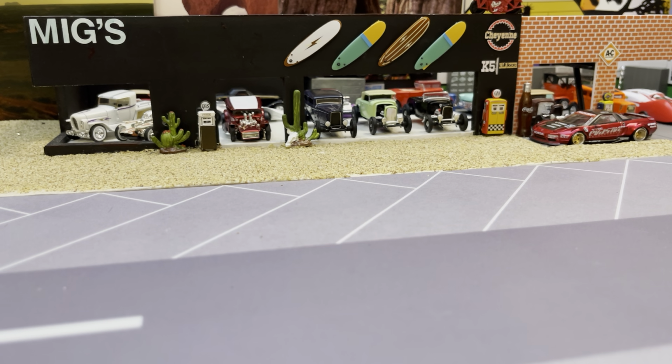What's going on, YouTube? We're gonna look at cars today and trucks. We got some new stuff. Well, randomly, in an extremely random fashion, I found some stuff on the pegs, Auto World, very unusual, and I found some more cat eye Silverados. So let's take a look at what we found and some special mail call stuff too.